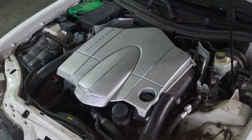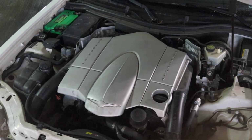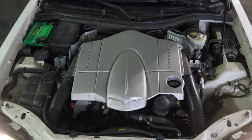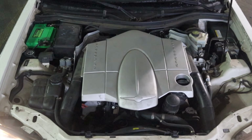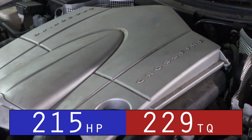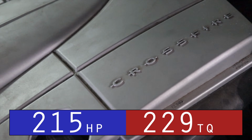It's a Mercedes engine. It's the M112E32 engine from Mercedes. And interestingly enough, it's an SL platformed vehicle, so it gets pretty much an SL drivetrain. But you could get an SRT6 Chrysler Crossfire, which came with a supercharged 3.2 liter. I'll put the horsepower and torque up on the screen. It doesn't make crazy power and it doesn't make crazy torque.